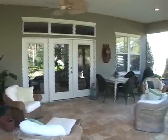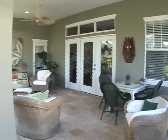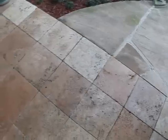So what do you think of this covered patio, Yvette? It's fantastic. It really is like we just extended the living area of this house out here. I can just picture myself doing all kinds of great things out here, like relaxing and reading a magazine and listening to the sounds of the waterfall. It really makes an incredible space. You know, this lanai was existing, but it was just boring concrete. We added travertine and just spruced up the whole space. I mean, this really makes a great outdoor area.